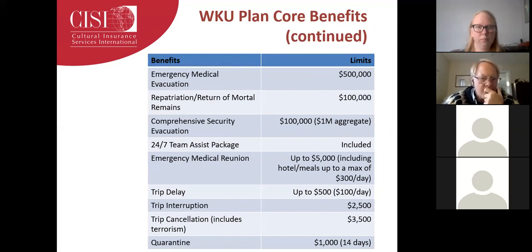And then you have emergency medical evacuation, as well as repatriation, or return of mortal remains. And you also have comprehensive security evacuation. That's coverage for political unrest and natural disaster. So it's coverage to help get you to safety, and then once you're in a safe location, to get you either back to the program if it's deemed safe, to another location that Western Kentucky might determine is a better fit during that time, or back home.